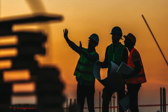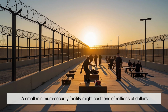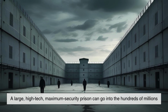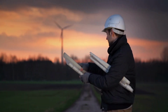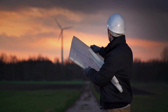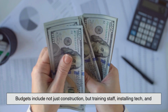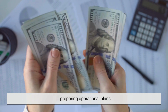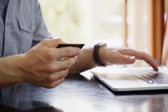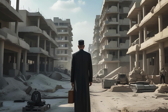Building a prison isn't cheap. A small minimum security facility might cost tens of millions of dollars. A large, high-tech maximum security prison can go into the hundreds of millions. On average, it takes anywhere from 2 to 5 years from planning to opening day. Budgets include not just construction, but training staff, installing tech, and preparing operational plans. Overspending is common, especially when unexpected security challenges or political delays get in the way.